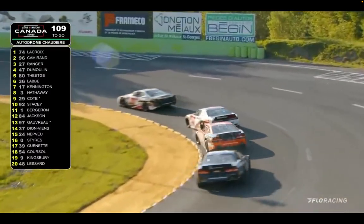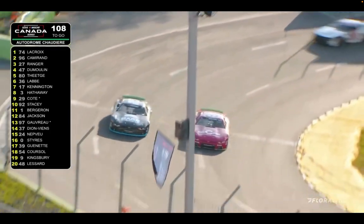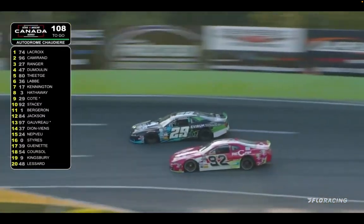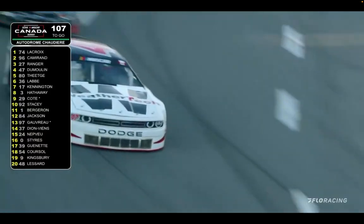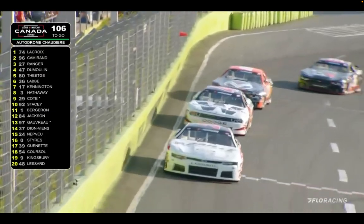Back through the field, we see drivers coming and drivers going. Stephen Cote in the 29 falling back, but the 92 of Dexter Stacey starting to get racy. He's working his way into the top 10 while running in the 10th spot, battling for 9th. Off of turn number 4, Kevin Lacroix leading the way. Cameron slowly closing that gap. Cameron was faster that lap by 1/100th of a second, so the top 2 running basically identical lap times. Andrew Ranger a little bit less than 1/10 of a second slower, but a lot of cars still with plenty of speed out there.